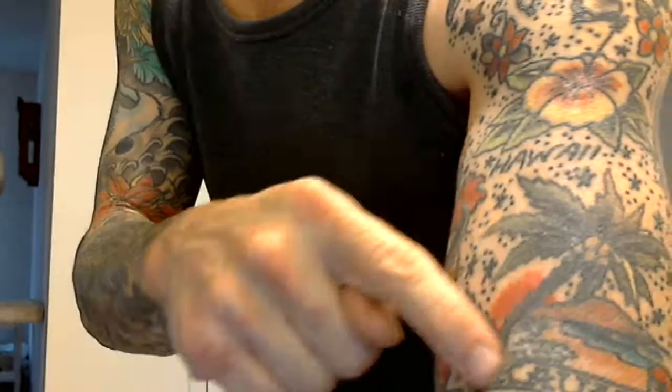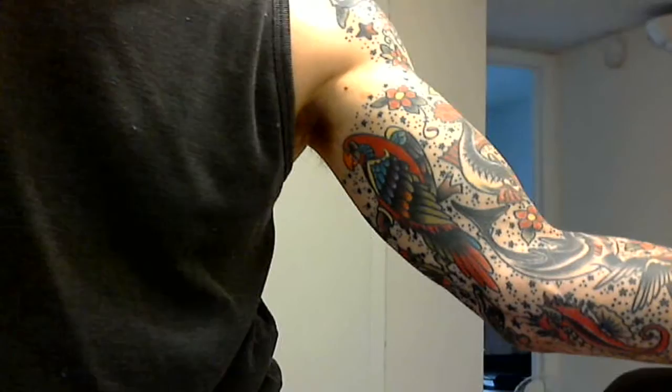There's been a little bit of, I'll show you in here, right through here. The very first work I had done had some scarring, and so I lost some of the color from it. I'm going to move this camera. It's going to be easier to do this here.